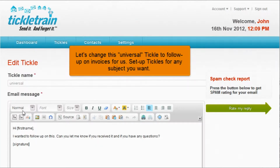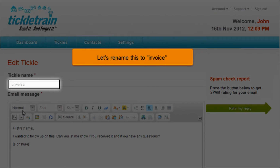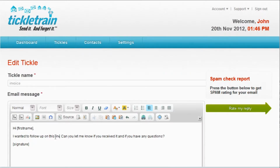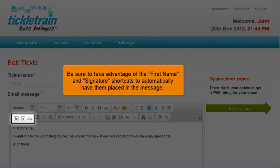Let's change this universal tickle to follow up on invoices for us. Set up tickles for any subject you want. Let's rename this to invoice. Type the email you want sent if you don't get a reply. Be sure to take advantage of the first name and signature shortcuts to automatically have them placed in the message.